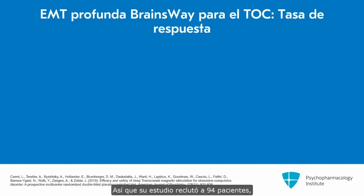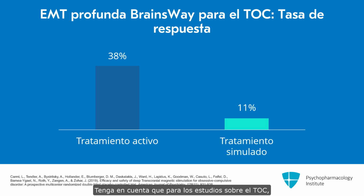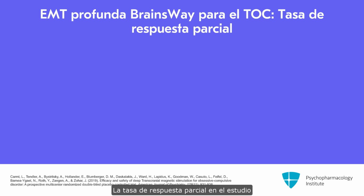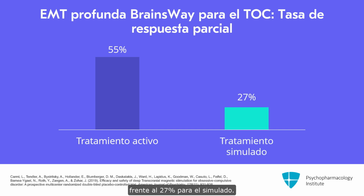So their study enrolled 94 patients, 47 in each arm. Already at week 2, there was significant changes in the Y-BOCS measurement of OCD symptoms. After 6 weeks, the response rate was 38.1% for active versus 11% for sham. Note that for OCD studies, the response rate is a reduction of at least 30% of Y-BOCS, so that's a smaller amount than the depression studies where the response rate is defined as at least 50% improvement in symptoms. The partial response rate in this study was about 55% for active versus 27% for sham. At 10 weeks, the improvement as measured by the Clinical Global Impression Scale was maintained.